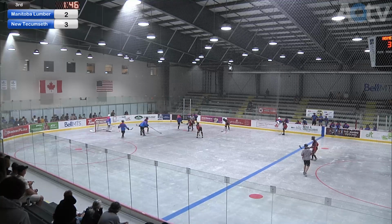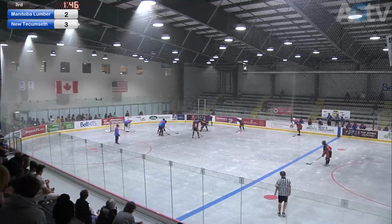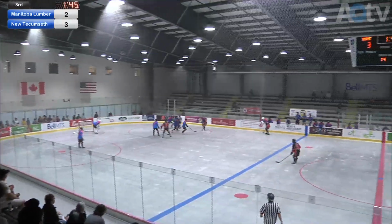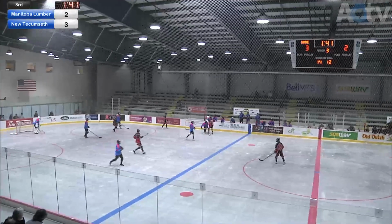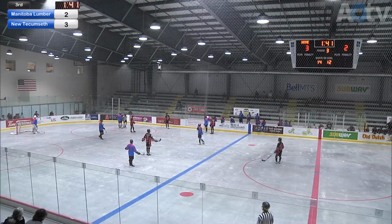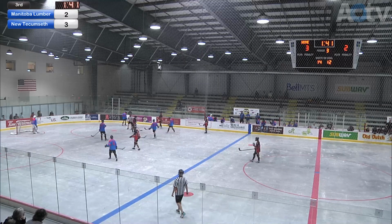1:46 showing on the clock. The face-off deep in Manitoba territory. Ball touched somebody over at the Manitoba bench. Face-off stays there.